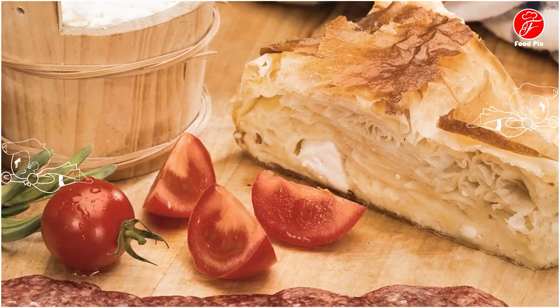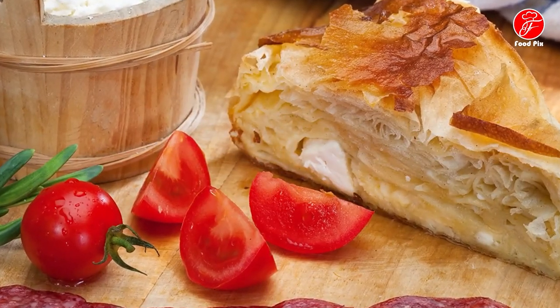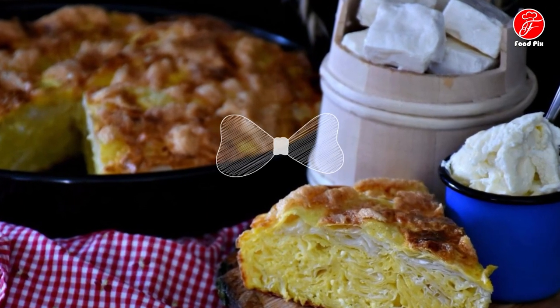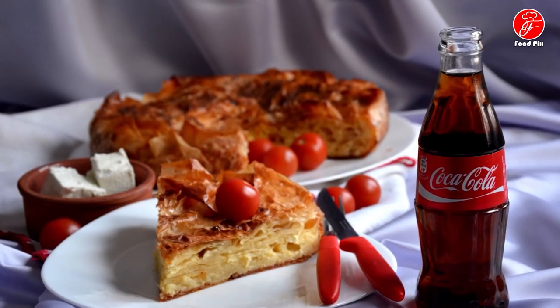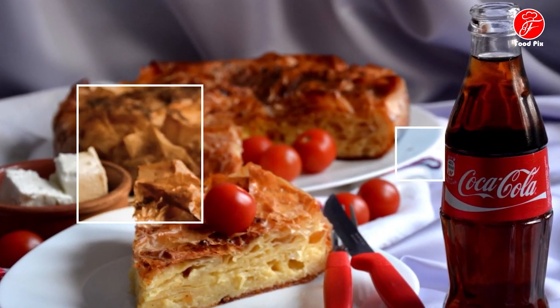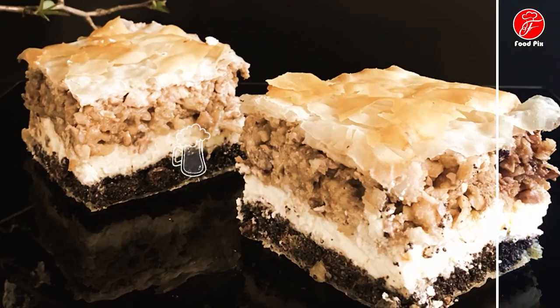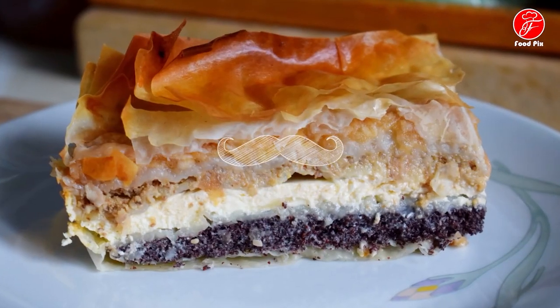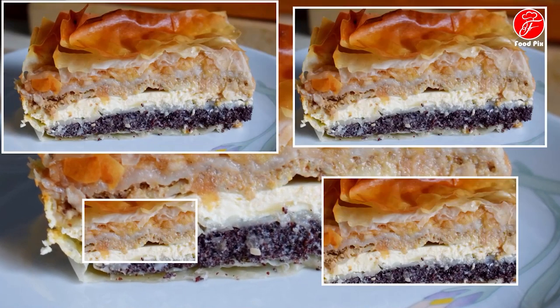The most popular version of this versatile pie is popularly known as gužvara, meaning crumpled, in which the sheets of phyllo dough are soaked in a creamy mixture of fresh cow's cheese and eggs. The sheets are then layered and baked in the form of a casserole. This pie-like dish can be prepared in both sweet and savory versions, depending on the region and personal preferences.